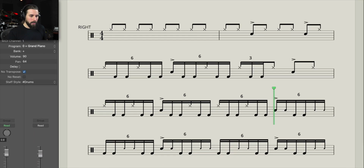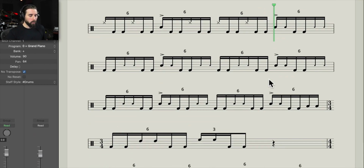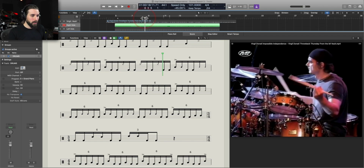Now, right here is when he shifts into this hand and foot combination where he plays 2 on the snare, 2 on the kick. So it's like a 2 and 2 hand and foot combination. But again, that's going over 16th note triplets. And that's a pretty advanced concept in and of itself. But to play that over top of this 7-note grouping on the left side is just, it's a lot. So here's what that section sounds like.